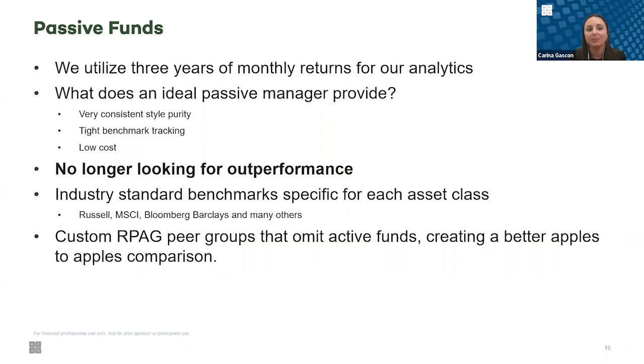And then secondly, tight benchmark tracking. That's the goal of a passive fund. We're not looking for outperformance anymore. So we just want to make sure that they're tracking their benchmark very closely and tightly. And then finally, since there is no need to outperform, we don't need an active manager.